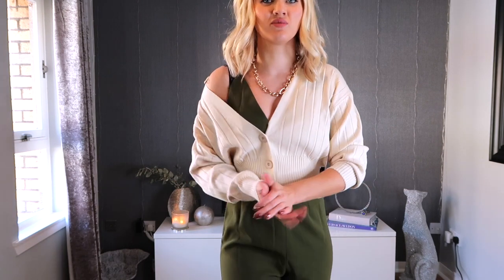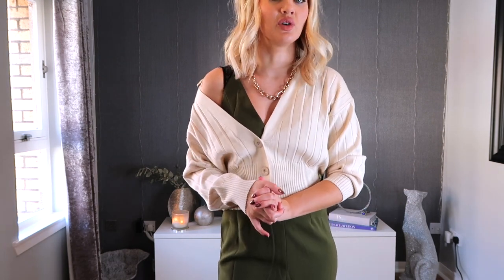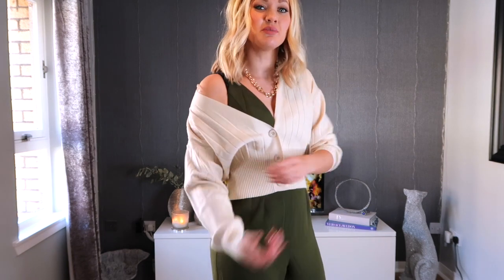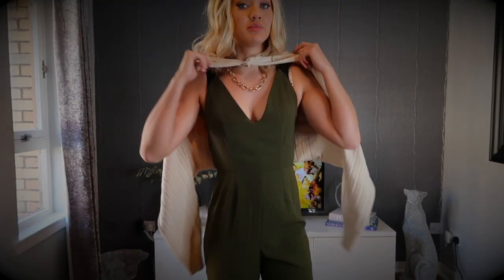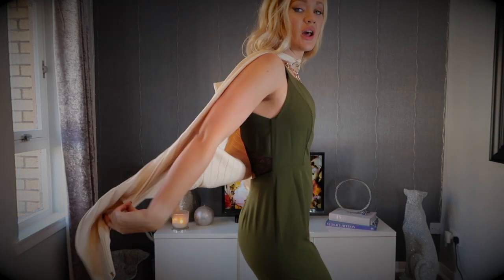This is one of the pieces I think I'm really going to need your help on whether or not to keep. Otherwise, I think this might be in the going back pile. If you leave the bottom button done up and then put it back like this, you can also wear it as a cape.